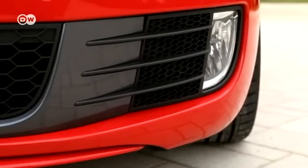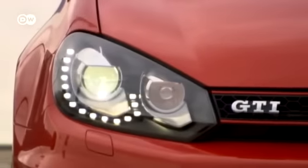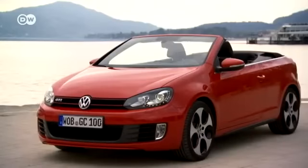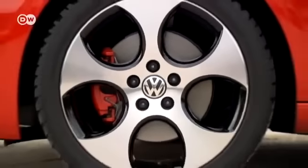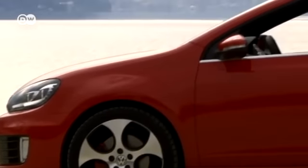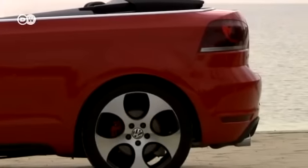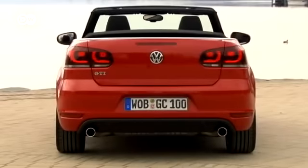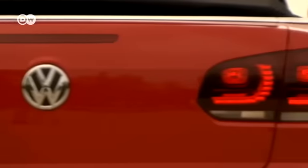The front is dominated by the red-framed honeycombed grille and the model's name. The GTI stands on 17-inch light alloy wheels with a Detroit design. Aside from adding the obligatory automatically extending rollover protection, the underbody, sills, doors, and side elements have been modified. Two chrome-plated tailpipes dominate the rear. The rear lights have new LED strips.